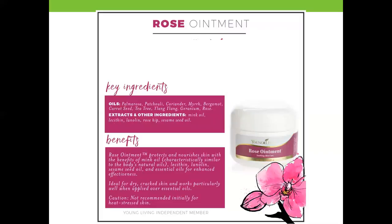And then our rose ointment. So this is kind of for little spots. If I have really dry, cracked skin somewhere, I use the rose ointment on that. And it takes a teeny bit of rose ointment for anything. It helps protect and nourish your skin, balance the pH, very good for chapped skin. So I even use this one sometimes as a lip balm.